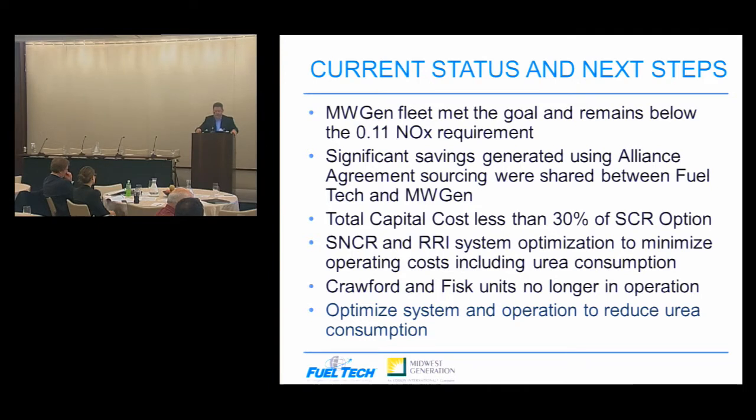At Crawford and Fisk, we were making the .11 when those units were in operation, but those units have obviously been decommissioned, if you guys are following any of that. And with Midwest Gen, we continue to work with them as they are optimizing the system and operational issues to continue to reduce the urea consumption, which is really at the heart of what those operating costs are.